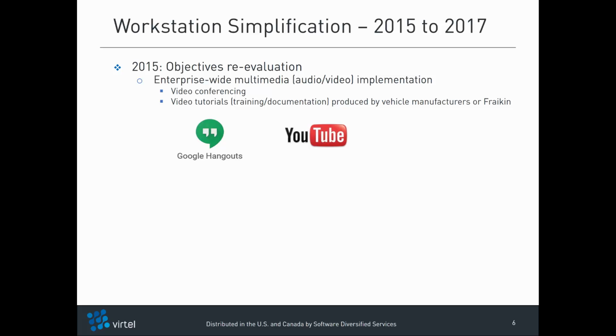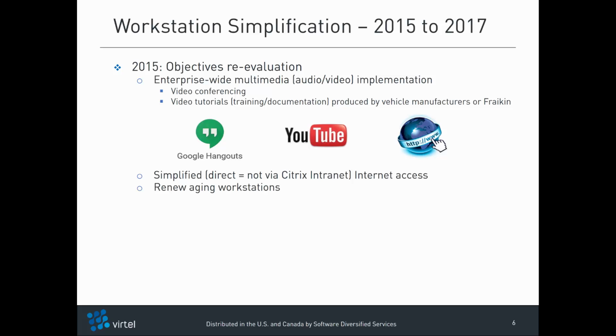But there were several additional drivers, namely the need for direct internet access to access Fraikin's application and data from anywhere, the need to renew Fraikin's aging pool of Windows PC workstations, and finally the need to further simplify the support of the workstations in order to further reduce their total cost of operations. Once again, Fraikin was trying to do more with less.